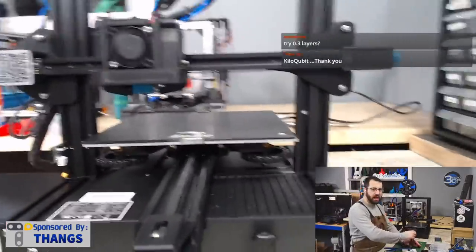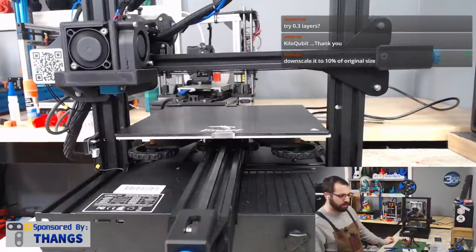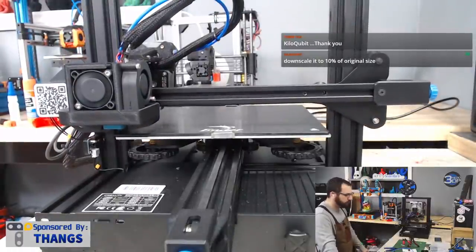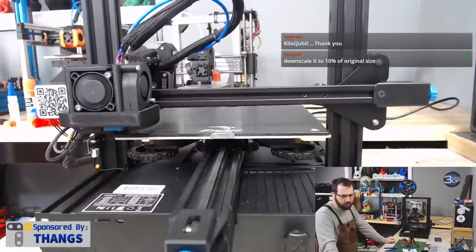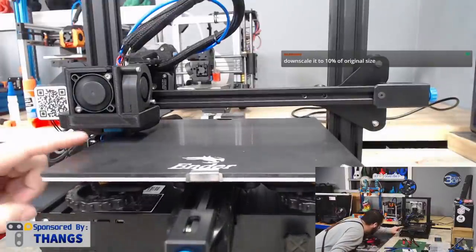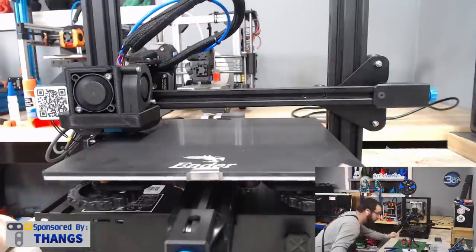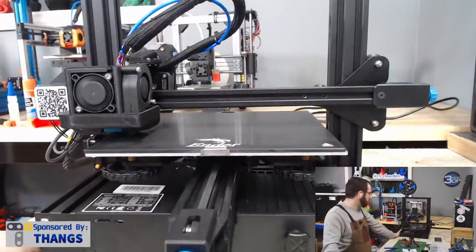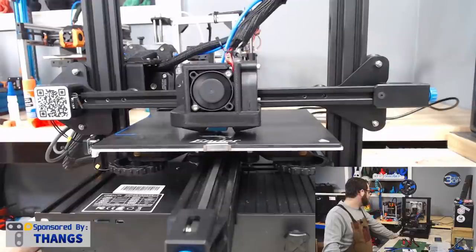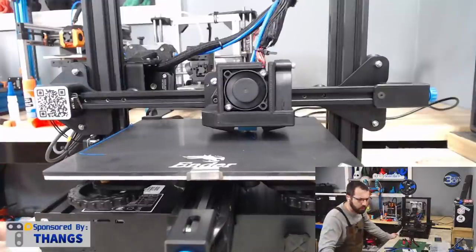So remember, I just kind of eyeballed my first layer, so I'm probably going to have to live adjust my squish. But we shall see. Well, we might be okay there, actually. Squish.